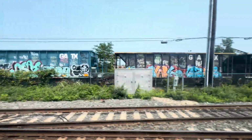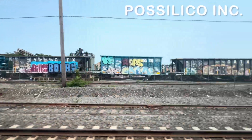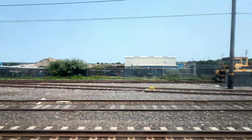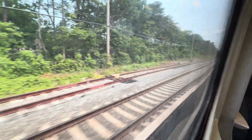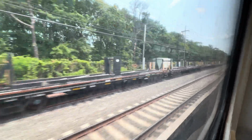As we make our way out there, we'll be looking for anything of interest. Like, for example, here is Pasilico, one of New York and Atlantic's many freight customers along the main line. When going past a siding like this one, I'm always looking to see what could possibly be there. You never know. It looks like the Long Island Railroad has some flat cars stored here for the time being.